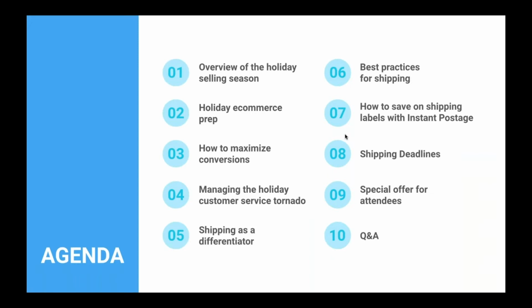So we got a pretty full agenda today, starting with an overview of last year's holiday season, and then diving into how e-commerce brands can prepare their stores, manage customer service, and use shipping as a differentiator. So stick around until the end to actually see how you can save money this year on shipping labels, and also stay tuned for some special deals.